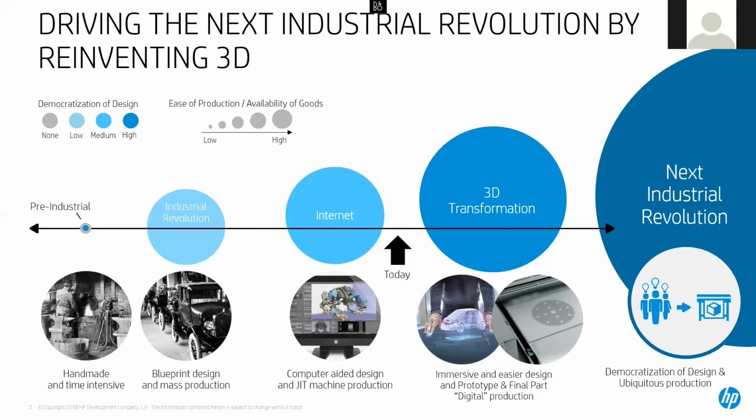Thanks to the Industrial Revolution, which, as many people point out, is the biggest turning point in human history, the handmade works gave way to the blueprints and the specs, and linked this to mass production. And this is where we started to see this split between the designer and the manufacturer, all for good reasons, but that did tend to create some additional problems.